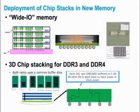And so what you're seeing in embedded mobile memory right now is a serious effort to develop what's called a wide I/O memory technology. This is something that will allow an interface starting at 512, really 1,000 signals, to go between the controller chip and the memory.